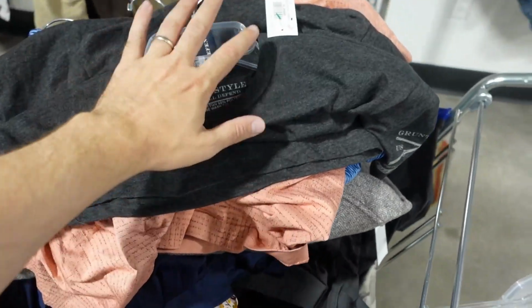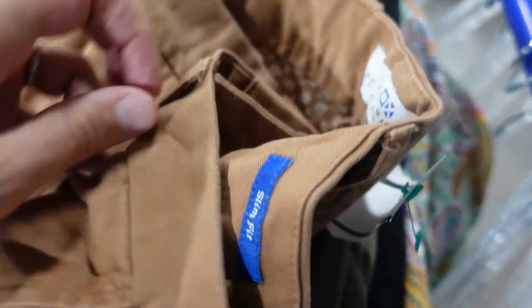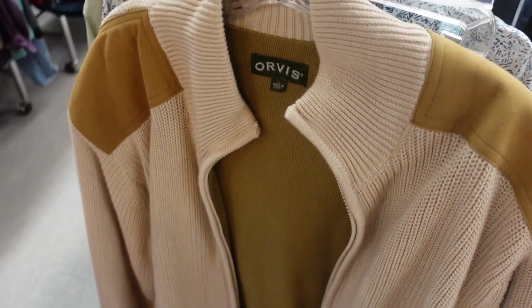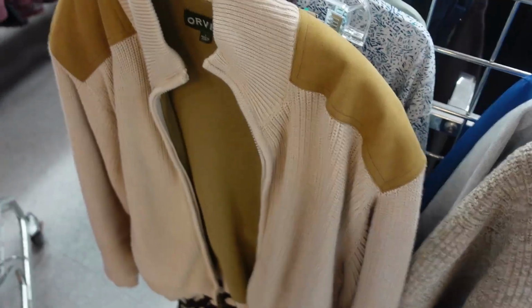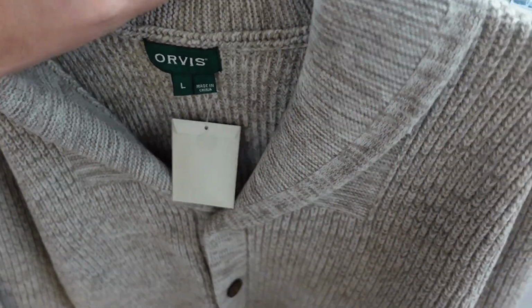Yeah, that's it. I got some more bread and butter stuff, but that's all I wanted to show you. For all these Peter Manning pants, they only want $5, so super cheap price. Got 2 Orvis pieces here. I think these are older models, super cool. $8 for it. This one's pretty much like new, and this one actually is new, so pretty awesome.